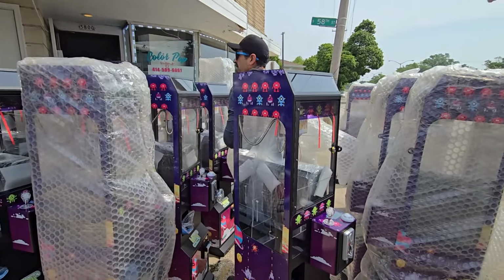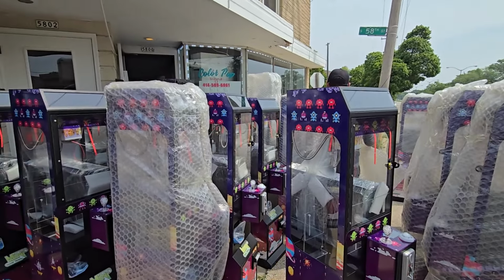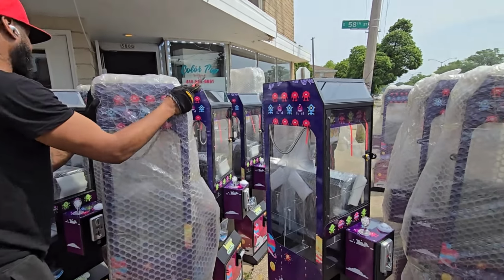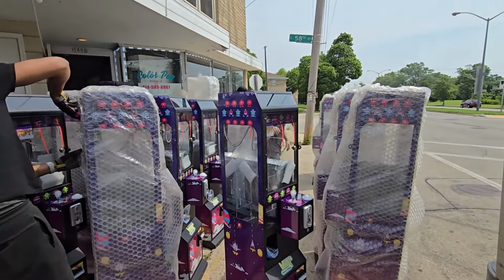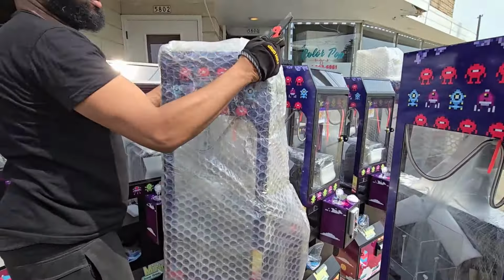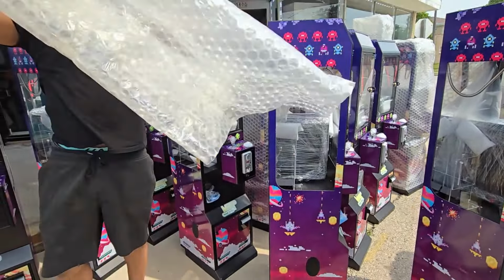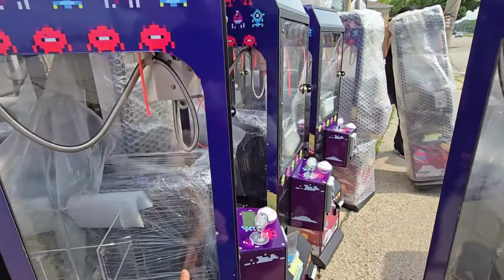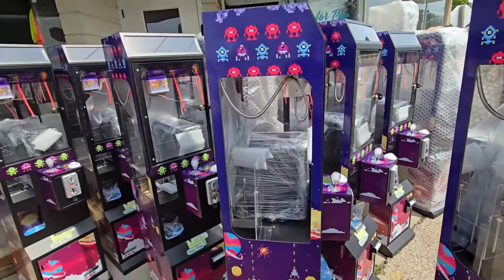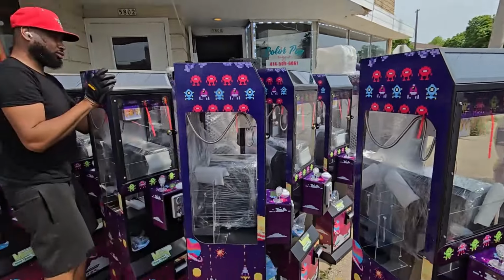Man. Oh man. Crazy. Look at that. What we're doing right now is we're unloading this so they can take them with them. Yep. It's good so far. Nothing broken. Not too bad.